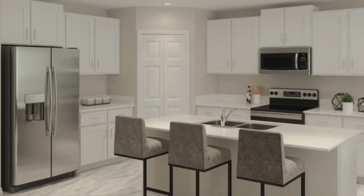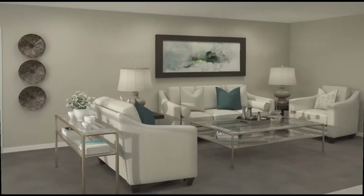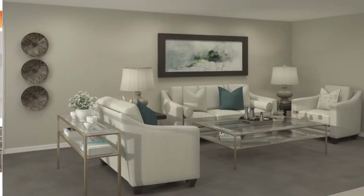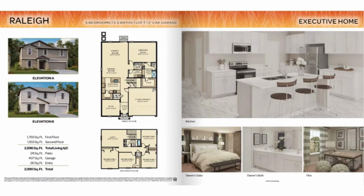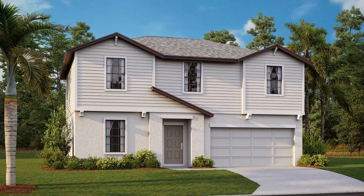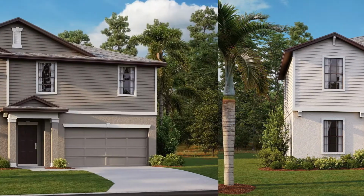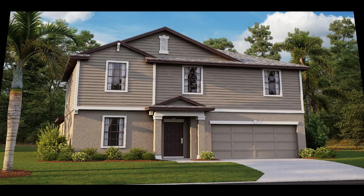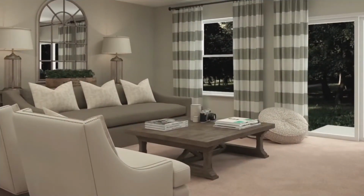These homes are going to start from about $240 and go up into the mid to high 300s. So very affordable new community for brand new homes. It's really an amazing price point. But the whole community is designed for affordable living. So extremely low HOA fees, only $149 a month, and that includes all your lawn maintenance and irrigation.